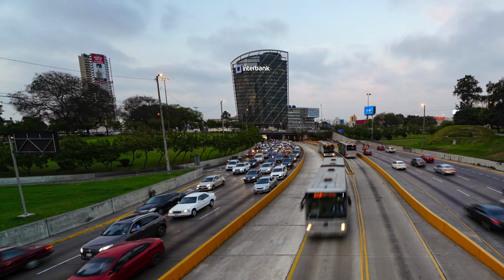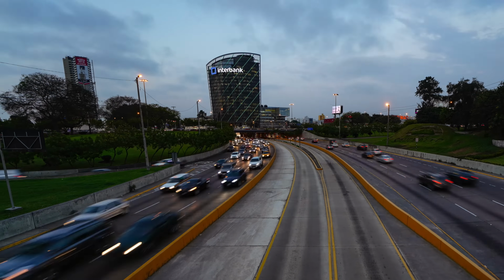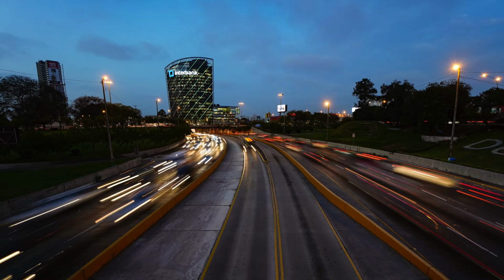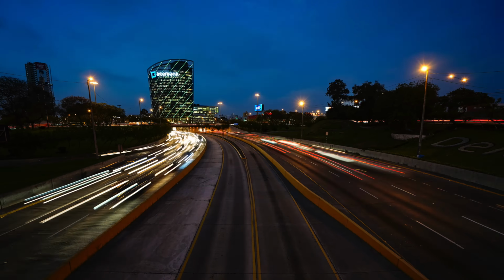The high resolution of the A7R3 means that you can take a long time lapse and introduce movement in post because the frame is so much bigger than 4K.